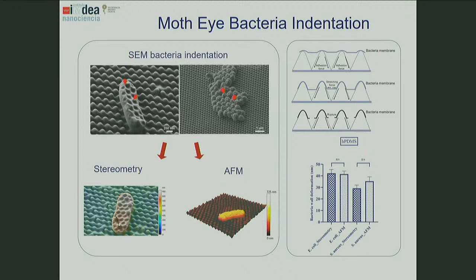And we have managed to turn around these bacteria after they have attached to the surface, and you see here actually the indentation that is created by this surface. We have measured using stereometry and AFM the depth of these indentations. This is for E. coli and S. aureus. Typically, it ranges between 30 and 40 nanometers. So they have been indented, and that is what has caused the death of these bacteria.